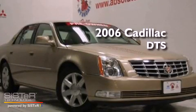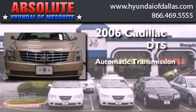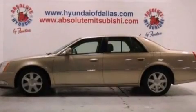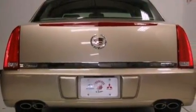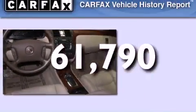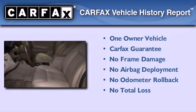This is a 2006 Cadillac DTS. This four-door sedan has an automatic transmission and a 4.6-liter V8. Features include a navigation system, a low tire pressure indicator, high-intensity headlights, CD player which is capable of reading MP3s, leather seats, performance tires, an engine immobilizer theft deterrent system, traction control, dual power seats, and this vehicle has less than 62,000 miles. This Cadillac has had only one owner, and it qualifies for the Carfax buyback guarantee.